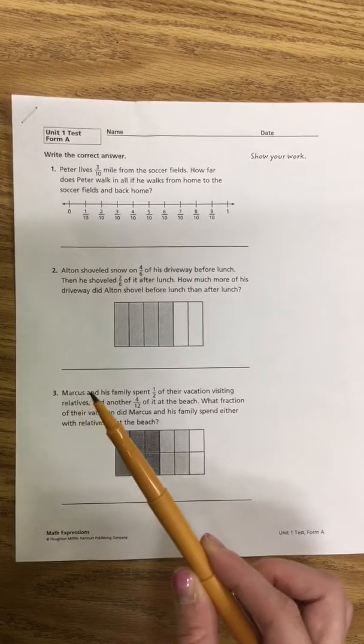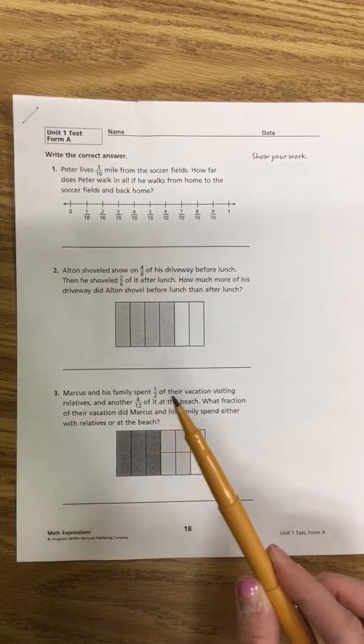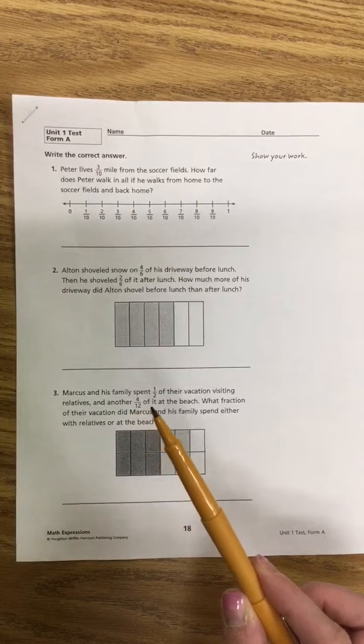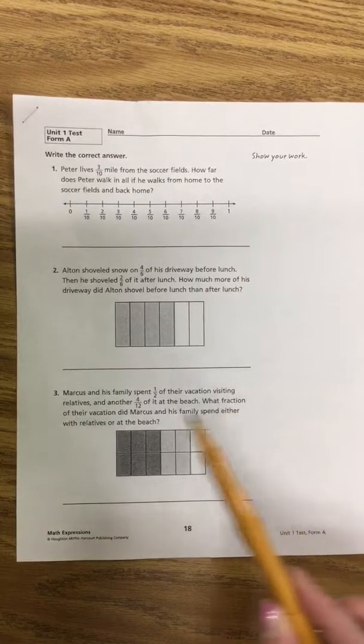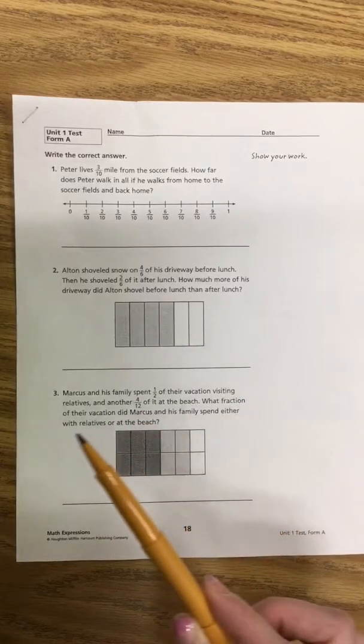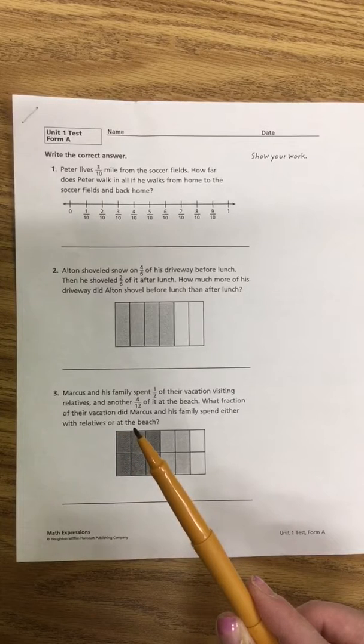Number 3, Marcus and his family spent half of their vacation visiting relatives and another 4/12 of it at the beach. What fraction of their vacation did Marcus and his family spend either with relatives or at the beach?